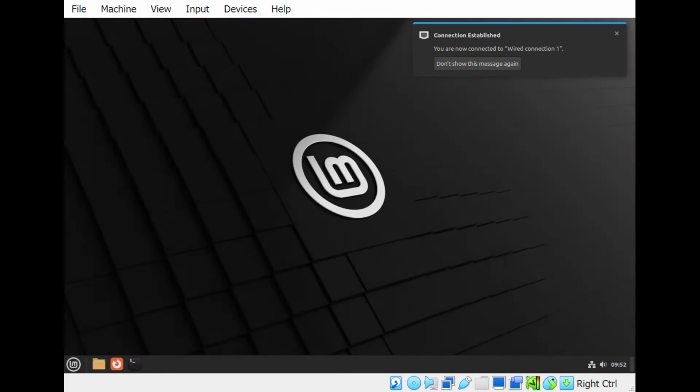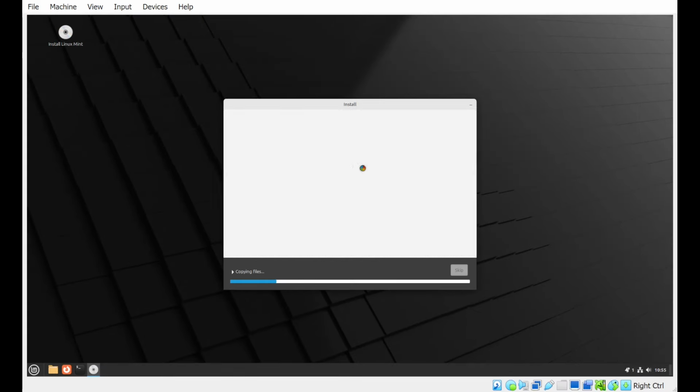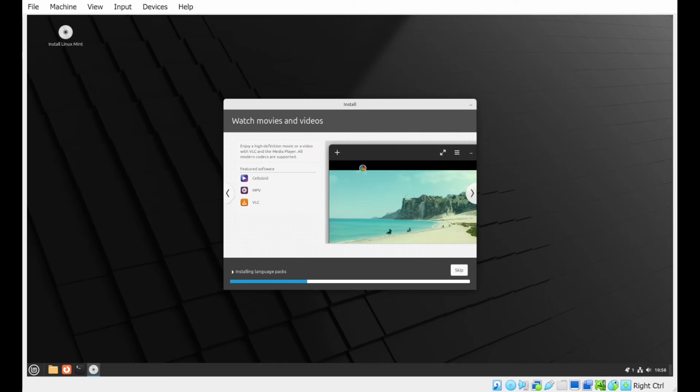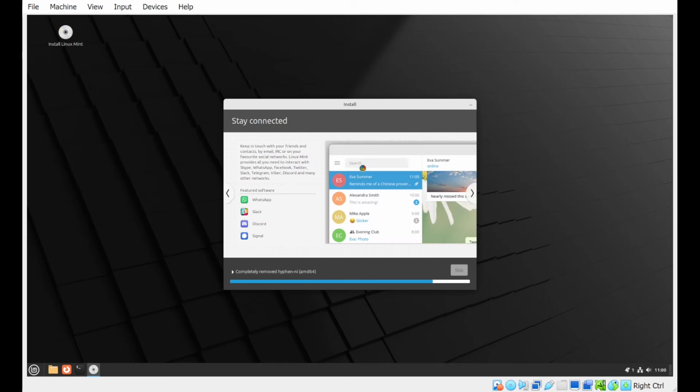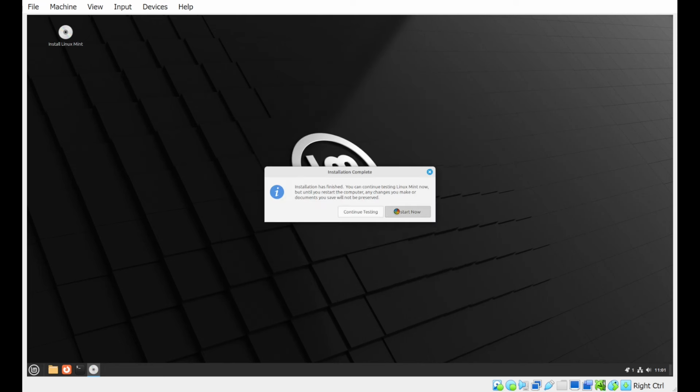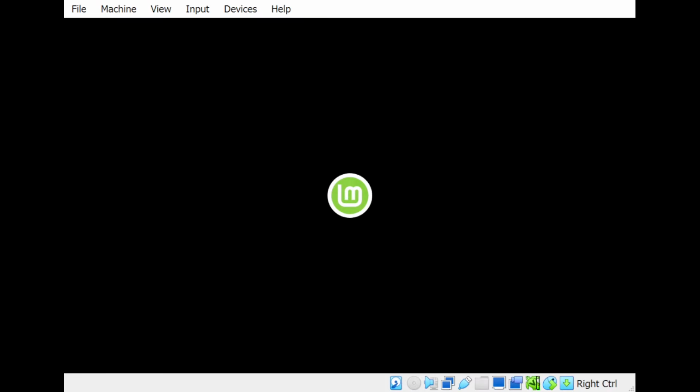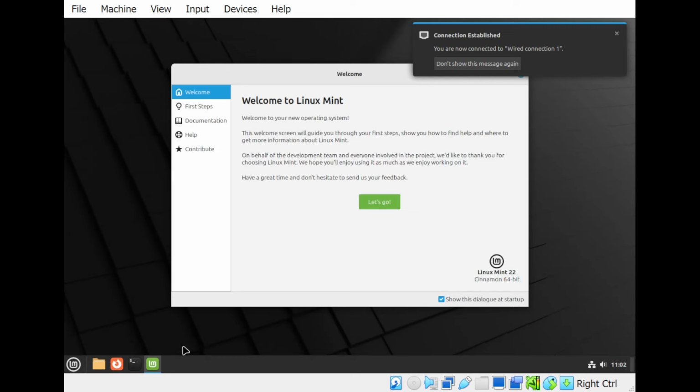Booting up the installer, it's got about the same look and feel as the previous version did, and the installer works in pretty much exactly the same way, so there's nothing really new right here. But once it's installed and I've sped up the process, let's take a look at the new features which are quoted in the blog post. So here we are logged into Linux Mint 22 for the first time, and just to prove it, here's the welcome screen with Linux Mint 22 Cinnamon Edition 64 in the bottom right hand corner.